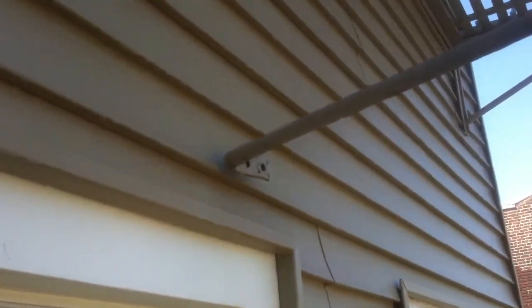As you can see, here's a piece that's a stiffener for the stringer that's not even attached to the vinyl. So these things are common, these things occur.